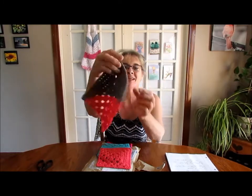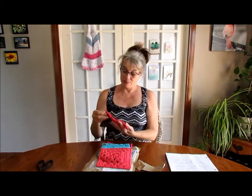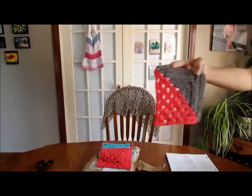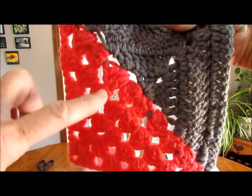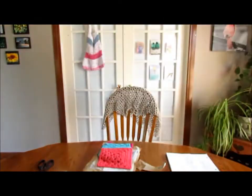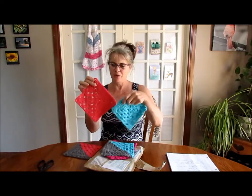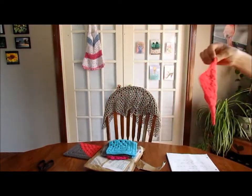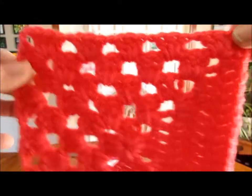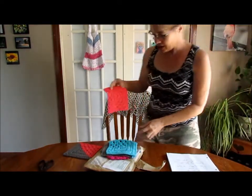Ooh, pretty. Really interesting. Because see how some of them are like this, and then these ones. Oh, that is really cool. Oh, nice. That's awesome. And then this one. Oh, look. This is really cool what she's doing. Huh. That is interesting. You see how she does that and then she does this? Isn't that neat? That is so neat, Kathy.